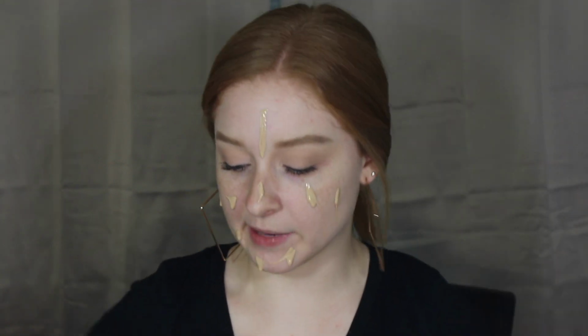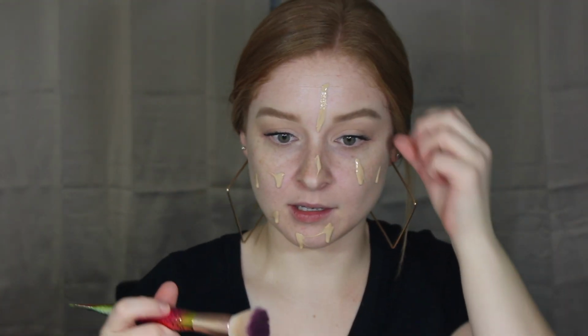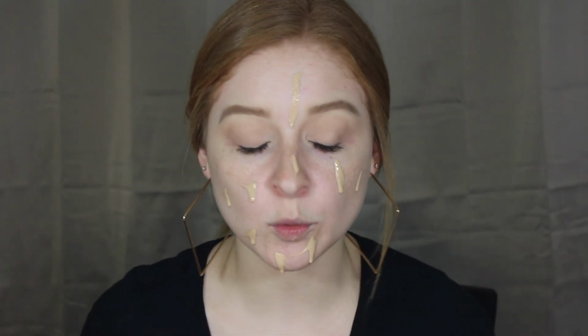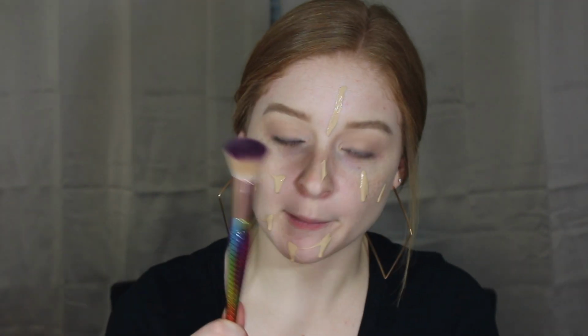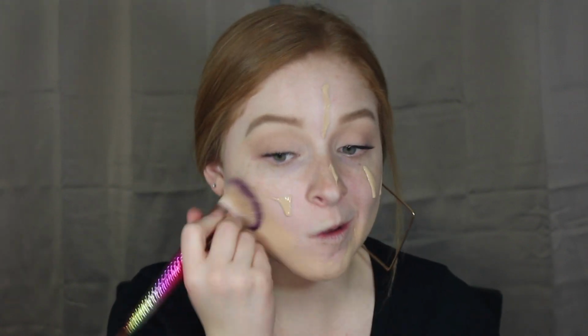And honestly, it depends on the day how I blend this out. I've been using a brush lately. This is just a flat top kabuki brush. It's actually my mom's. But a lot of the time, well, okay, story. I lost my Morphe sponge, and I have this other one that's just kind of hard, and it's not really my favorite to put foundation on with. So I was like, screw it, I'm just gonna start using a brush. But then I realized my mother took my sponge, and I just got it back yesterday, so we're just gonna use the brush. But I do think that it looks better with a sponge.